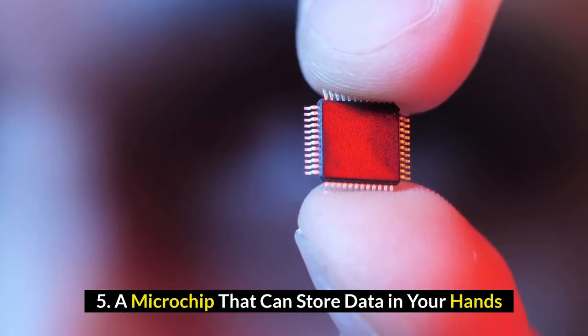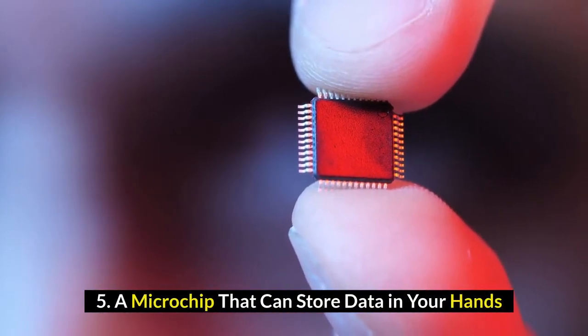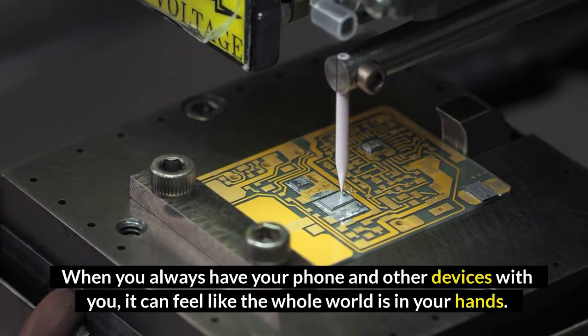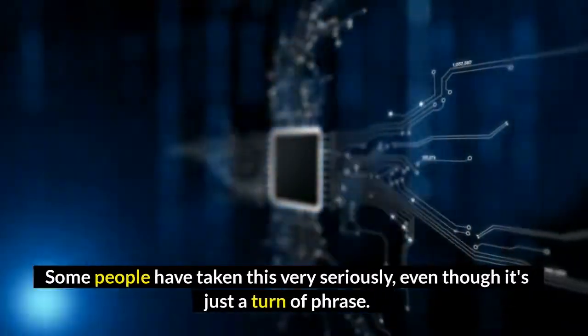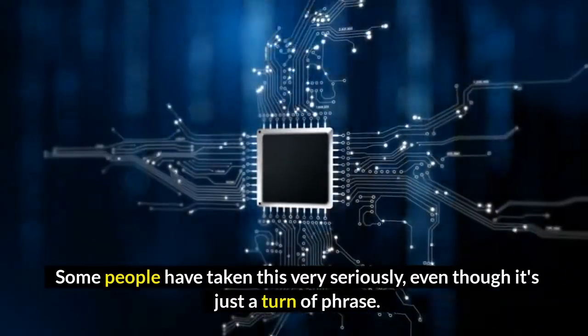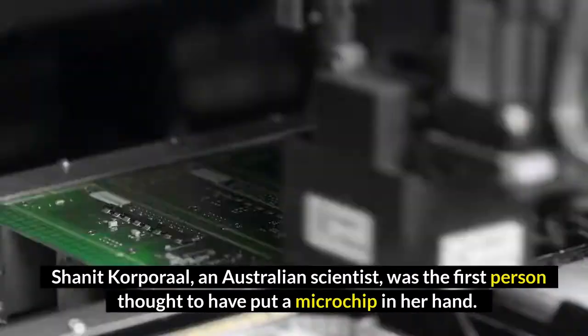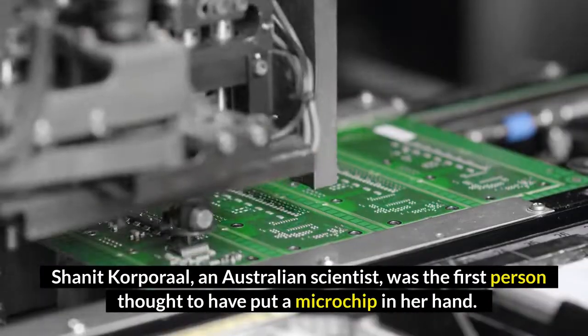5. A microchip that can store data in your hands. When you always have your phone and other devices with you, it can feel like the whole world is in your hands. Some people have taken this very seriously, even though it's just a turn of phrase. Shannon Corporeal, an Australian scientist, was the first person thought to have put a microchip in her hand.